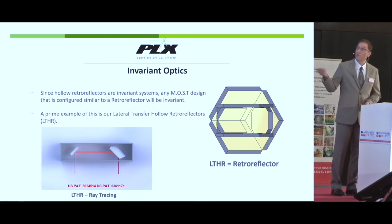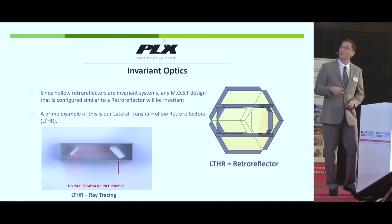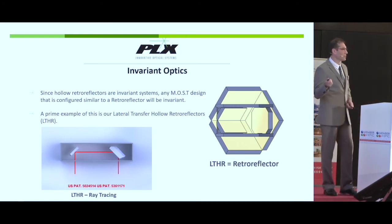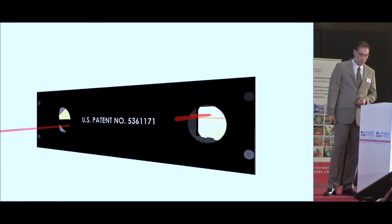You look at yourself in the mirror, you obviously see yourself, but when the mirror is tilted, you see your image wandering all around. With this particular retroreflector, the image will stay fixed. That becomes very significant in a lot of aerospace and military applications, specifically if you want to transfer a beam around 100 miles. LiDAR will be one of the applications. This particular mirror represents a segment of a lateral transfer hollow retroreflector, and this is the second segment. And this would be just the optical path within the LTHR.